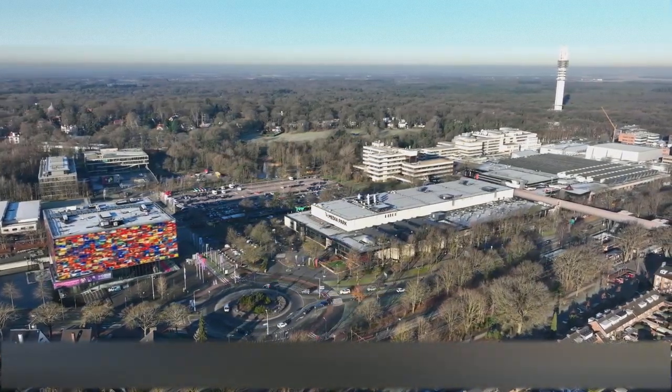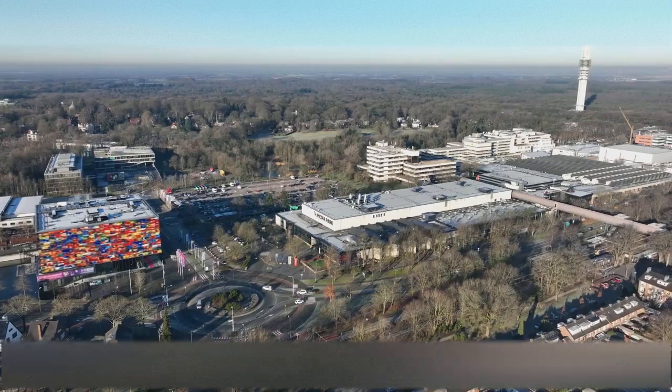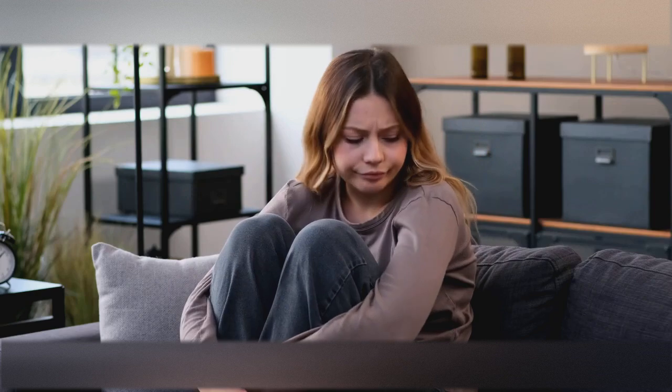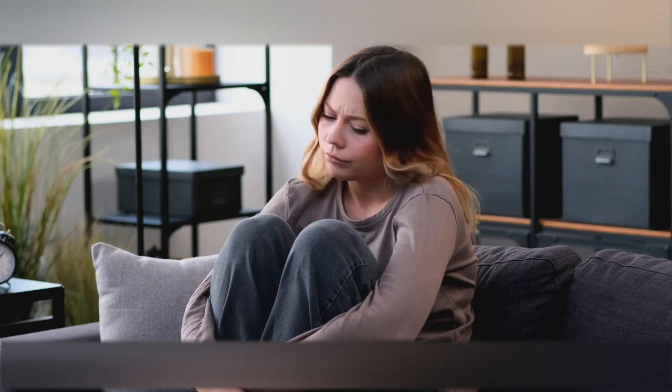Another important use of the past perfect is in storytelling. When recounting a series of events, it adds depth and clarity. Imagine telling a story about a trip. I had visited Paris before I traveled to Rome. By using the past perfect, I emphasize that my visit to Paris occurred first, setting the stage for the next part of my journey. It's a great tool for creating a rich narrative.